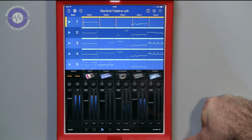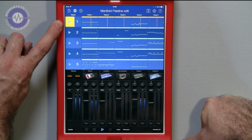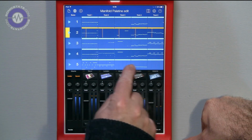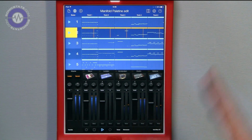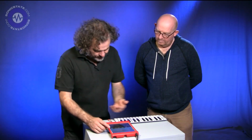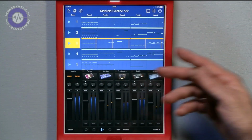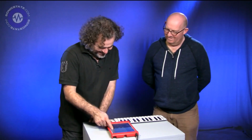So let's just start it here, so we can see the progress through the pattern. When it reaches the end now, it'll move to the next scene. Right, and are all these patterns the same length? No, that's the thing. Patterns can be of any length, but the scene will play for the longest pattern. These are moving at slightly different rates, aren't they? Yes. This sort of sounds a little bit like John Carpenter. Big influence.